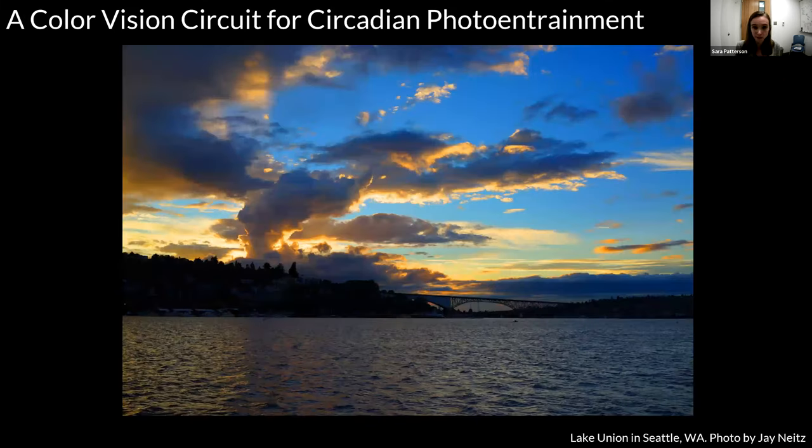Because before we needed to perceive or even discriminate blue from yellow, we needed to know the time of day, which is when to go to sleep and when to wake up. Accordingly, we propose the S-cone amacrine cell is part of an evolutionarily ancient circuit, not for hue perception, but for circadian photoentrainment. So that's my first story on the S-cone inputs to ipRGCs.